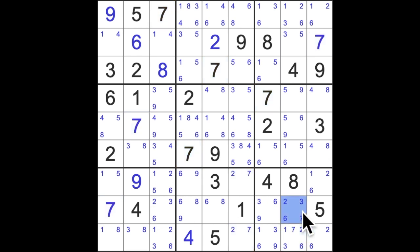All right, now this can't be a seven here. So let's get rid of candidate seven. Let's place our seven clearly in this square. Let's have a seven here and a two here, and let's get rid of these candidate twos by choosing the right mode on the computer.